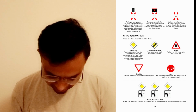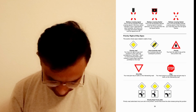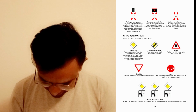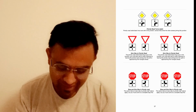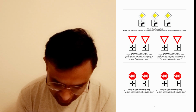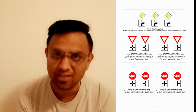Priority road turns left. The priority road wide black line turns left in the junction. Narrow lines show the other streets joining this junction. Priority road turns right. The priority road wide black line turns right in the junction.